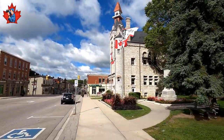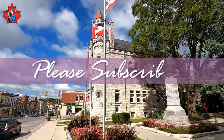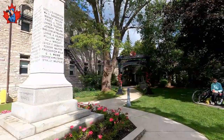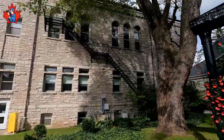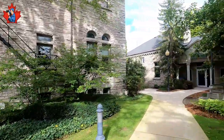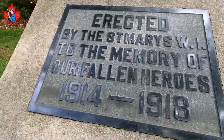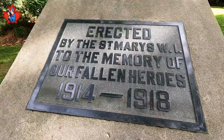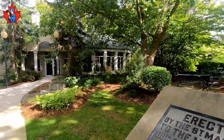So I'm back to the Township building. Terry Fox lives here. Probably a Terry Fox museum inside. I remember. Oh, erected by the St. Marys to the memory of our fallen heroes, 1914 to 19. Apparently, people fought in the First World War from St. Marys too, and this place is to remember them.